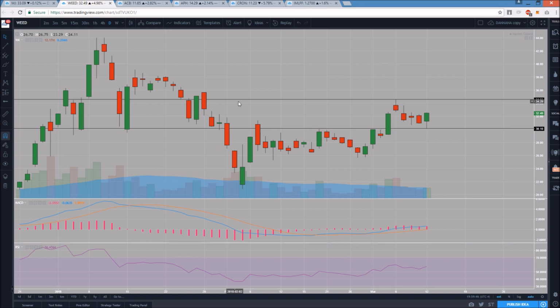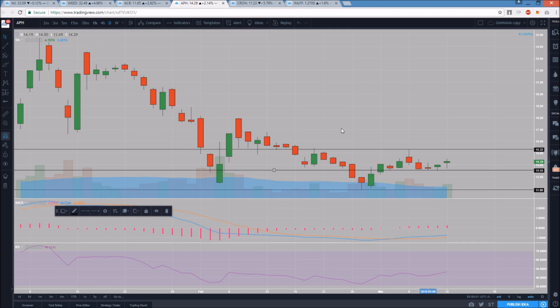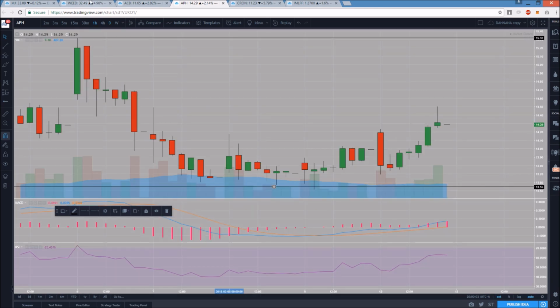Because I will be way more convinced that we're going to see continuation on the daily time frame and break the top of the recent move if we get an hourly higher low and higher high. And again, check your individual names and their hourly charts because they do look a little bit different. We're not as extended on these other names as we are on WEED, which had such a strong move at the end of the day.